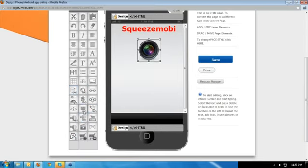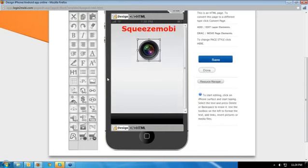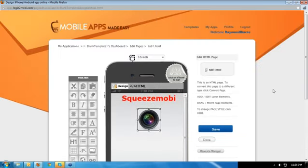You could link it to an email, mail to link. You could also add a phone number here if you'd like to. There, just link text, what text they're going to see, and so on. So you could do that, just like how you would do it in WordPress.